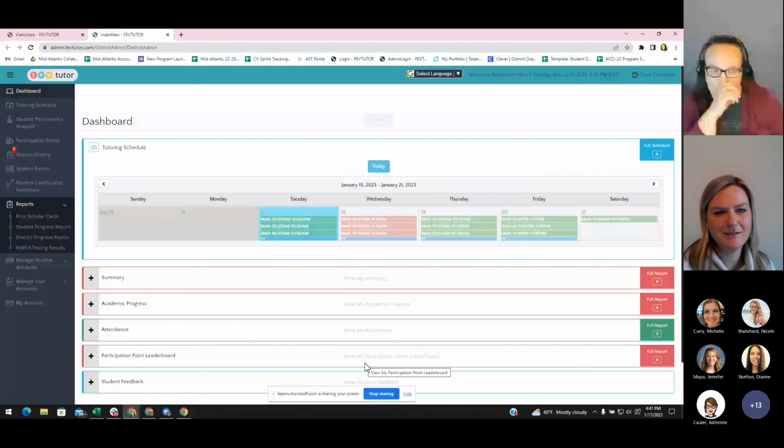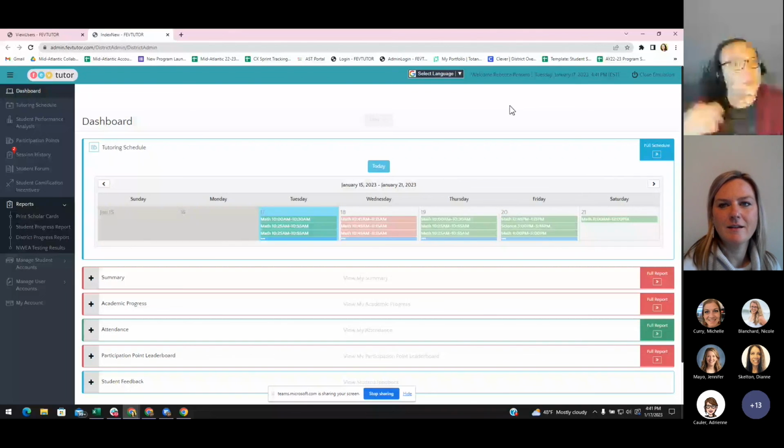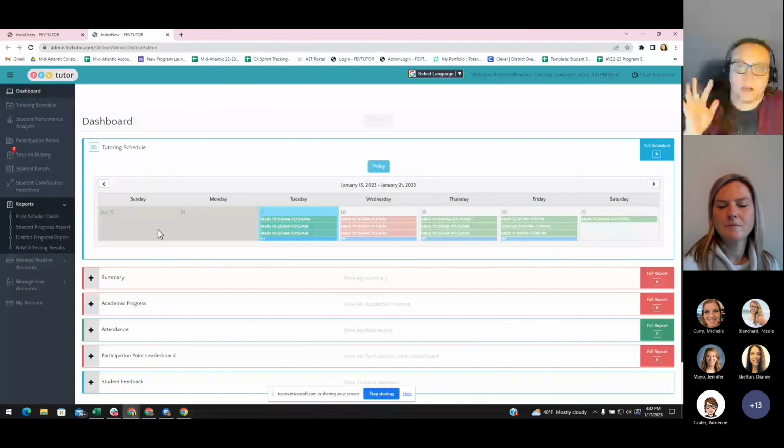This is the teacher dashboard. Okay, so hopefully some of you were able to find your login credentials and information. Again, if you didn't and you want to get in, just send a quick email to md@fevtutor.com. We'll get that sent to you right away. And the big things here, again, the schedule. If you click on one of these days, it's going to give you a list of all of the students that are scheduled for that given day. If you go in and you don't see anything, that means that you don't have any students scheduled.